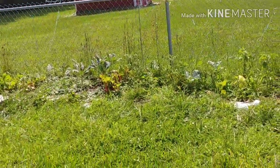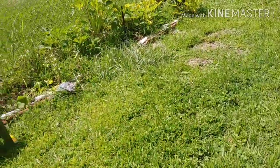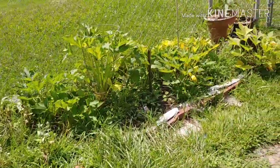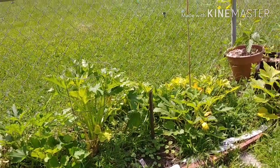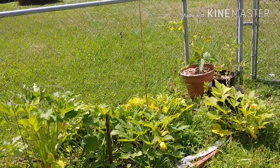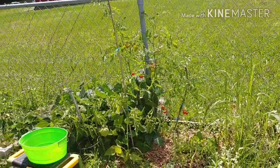And you know what? Come to think of it, now that I mentioned the feeding, maybe that stuff actually worked. Maybe that fertilizer actually worked to stimulate some production, because I didn't see anything before I fed the plants with that. So that could be it. That could very well be it.